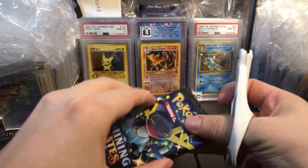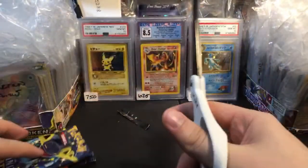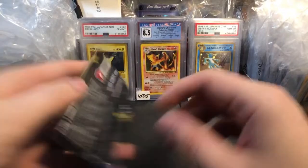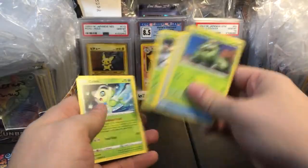Fossil box break. After this, you can buy the house. Well, maybe. Maybe. We might end up having to spend another year here doing nothing but saving and saving and saving, and then we'll be ready to buy a house.